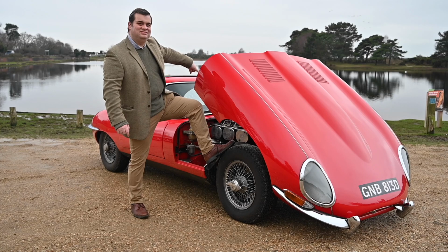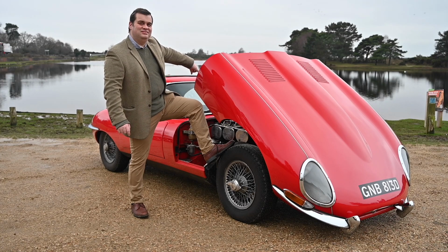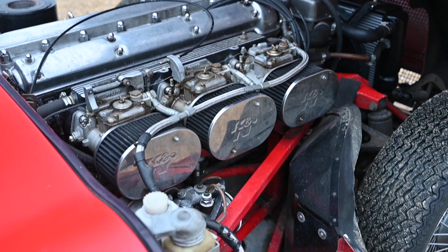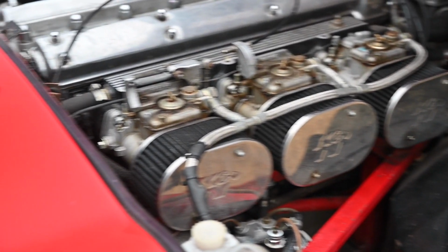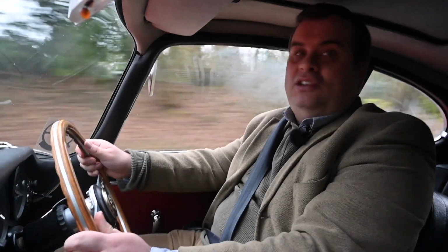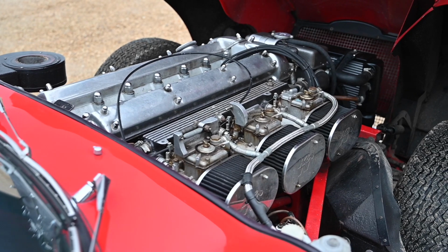The engine, 4.2 litre straight 6 engine, XK engine, originally developed in the late 1940s, and in this particular car it develops about 265 horsepower. In 1964, the 3.8 litre, which was in the early E-Types, was upgraded to 4.2 litres. They both have the same horsepower, but you get a bit more torque, and the torque is developed a little bit lower down the rev range, so it makes it a bit easier to drive.